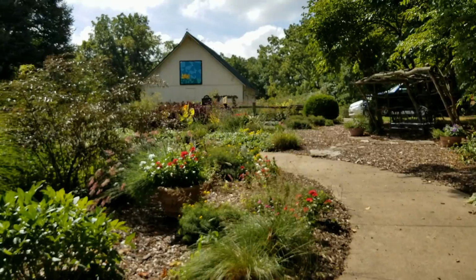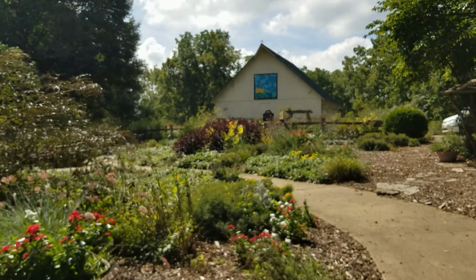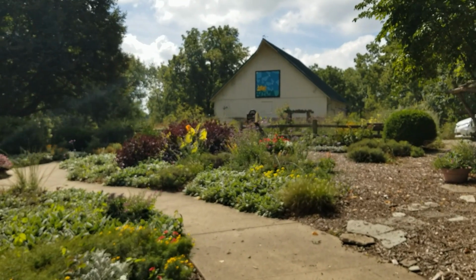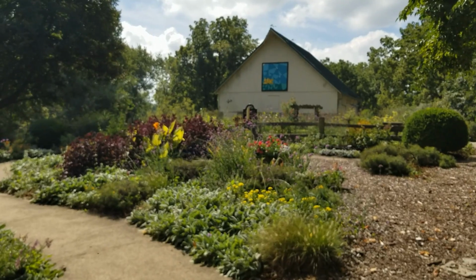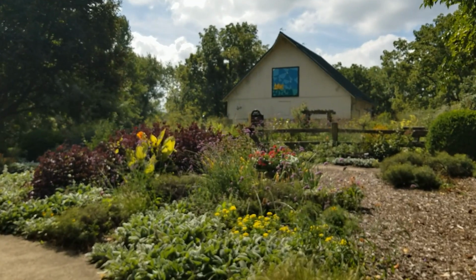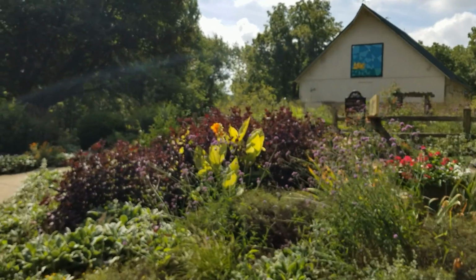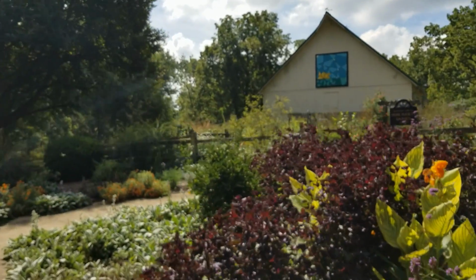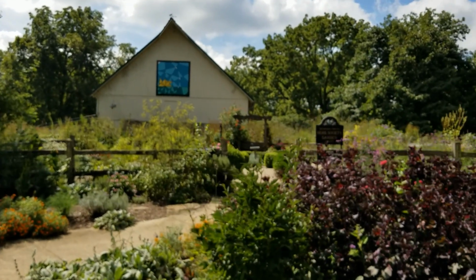And now we can see the Meadowbrook Interpretive Center. This barn was the dairy barn for the McCulloch family. It is where the Park District does environmental programs and events. It is available for those programs. And between the sensory garden and the barn is the Champaign-Urbana herb garden.